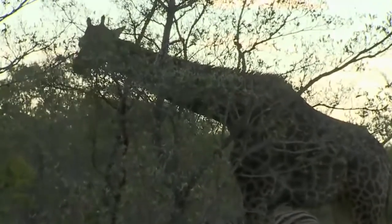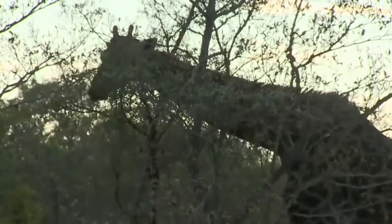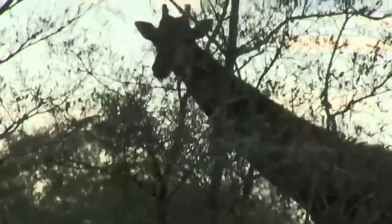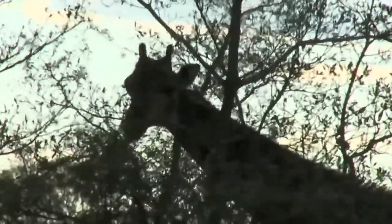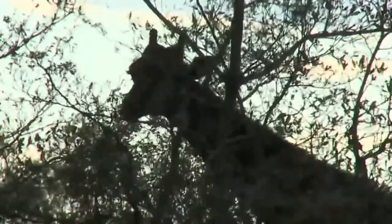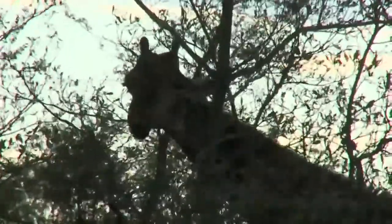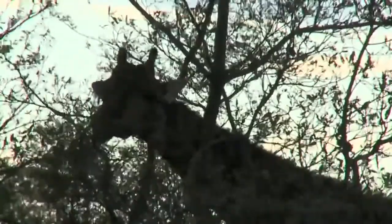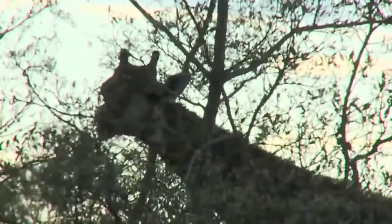Her ossicones, the horns on top of her head. You can see that tongue that she's sticking out there. To wrap around the leaves, it is incredibly dexterous and versatile and can reach up to 0.5 meter in length, so about 1.5 feet. I've seen them pick their noses with it even. It's a great way of reaching and catching leaves that are harder to reach.